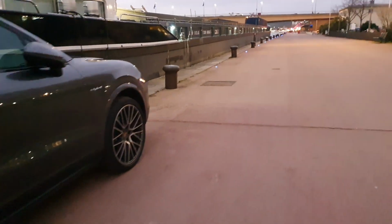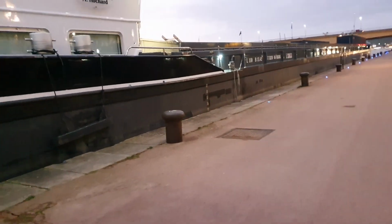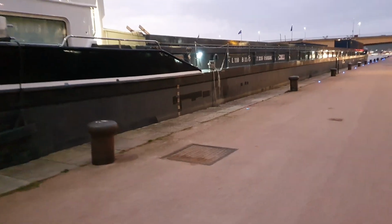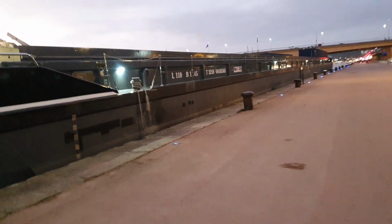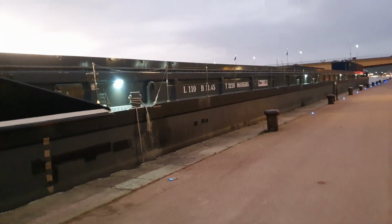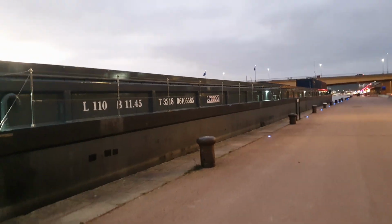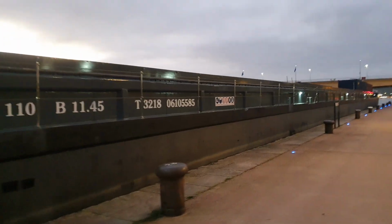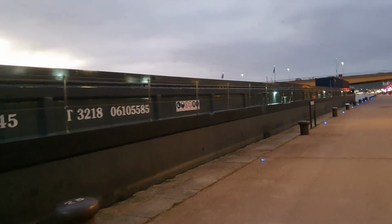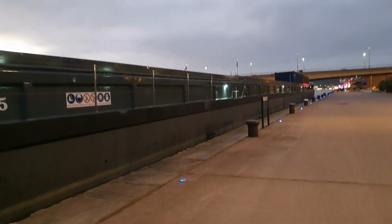Yeah, this is a Duvernay and Hochard. Those are the crew members. The length is 110 by 11.45. The capacity is 3,218 tons. Registration number 0610585. That is a Mistral.